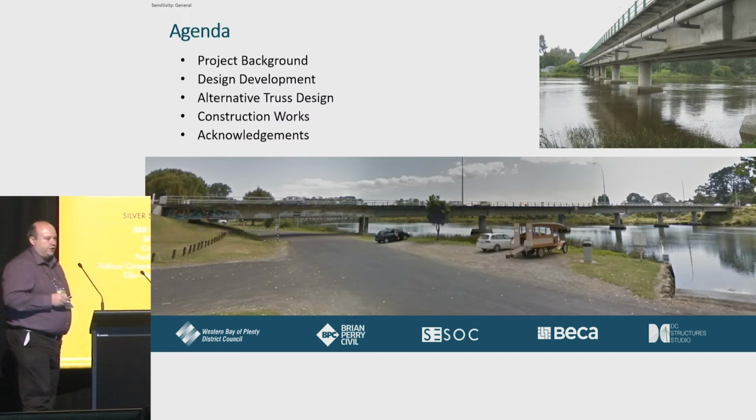Just provide a brief background overview of the presentation. So I will just briefly touch on the background, how this project came about, then the key decision-making processes and considerations during the development of the design.